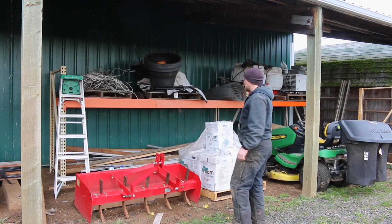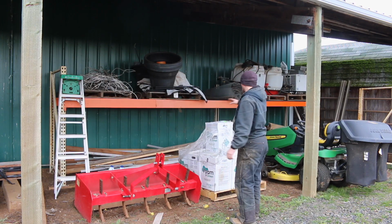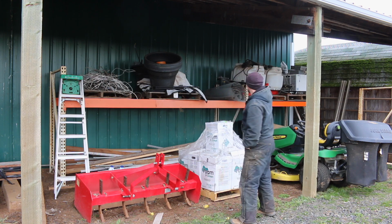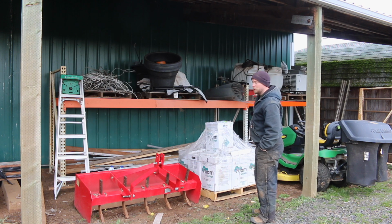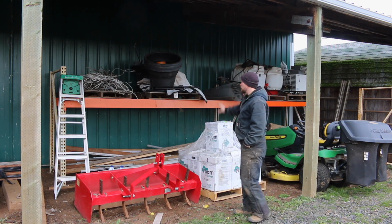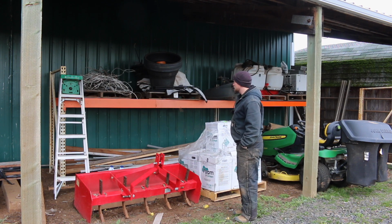You might recognize some of the pieces out here. Yesterday when I was working, we actually took the big bench that was in the old shop and put it over there, and now it's being used as pallet racking. Actually really helped organize everything. And then I had an extra piece that I put up here for racking as well.